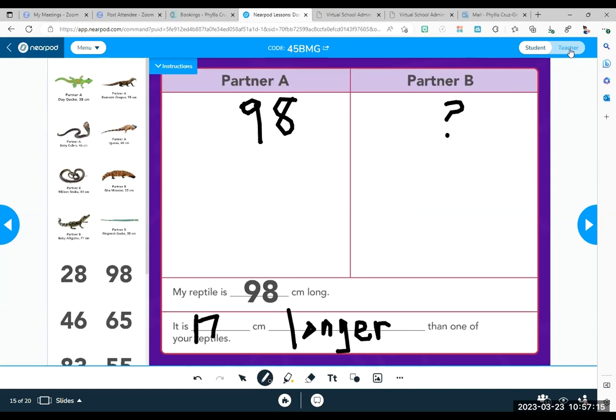Ava? I don't get it. So do you like put the two animals in one section A and one section B, and then you have to like put it all together and then put the number where it says my reptile is something centimeters long. Do you have to add all the numbers together? Well, that's a good question. Let me ask you this question. Will adding the two lengths give you the difference, or will subtracting the two lengths give you the difference?